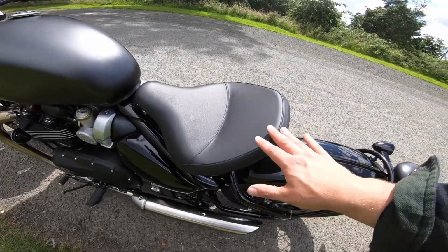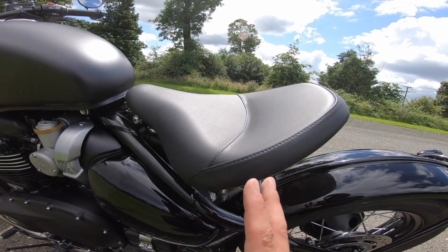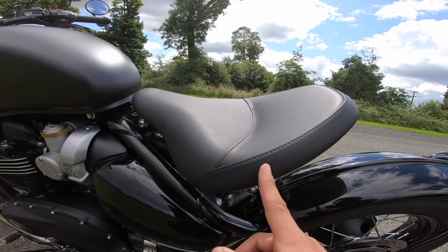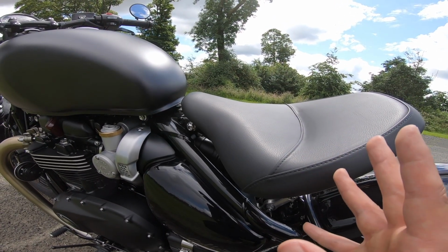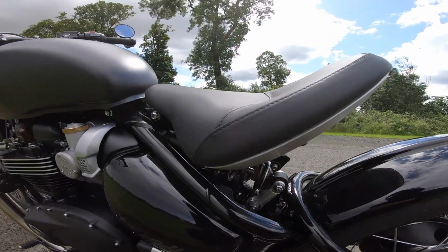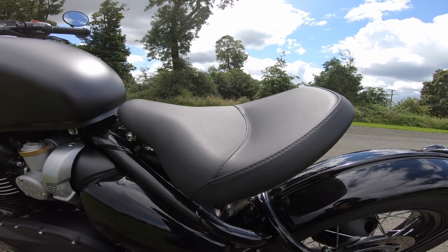Yeah, so for me, strange thing is, this seat is actually the most comfortable seat I've sat on of all the big bikes that I've ridden. So the Harleys that I've ridden, and the Fat Bobs and the Fat Boys and the Sportsters and all that kind of stuff. This, which looks like it would be uncomfortable as hell, has actually been the least painful.